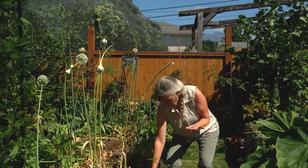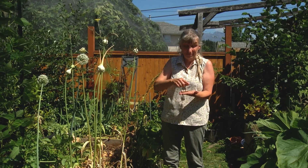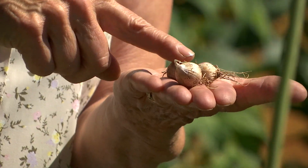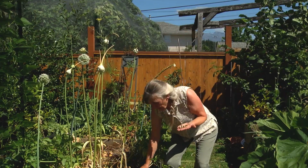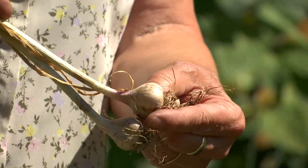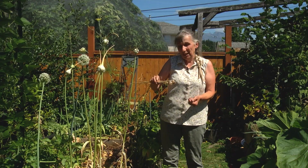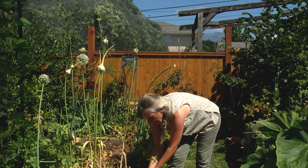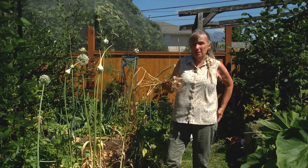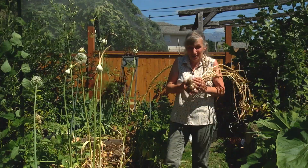This year, they went to that size. And so these guys went to that size. Last year I also planted some this size, and they've come out this big. Now, they've actually started making little cloves. So I know that next year they're going to get bigger. This I just thought was interesting, and I'd share it with you.